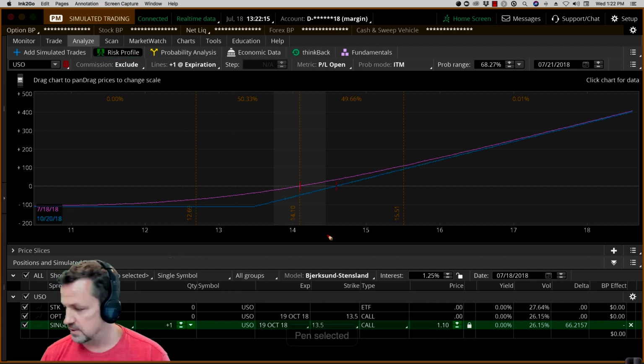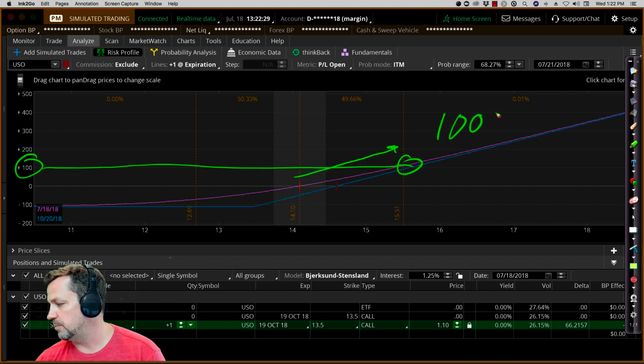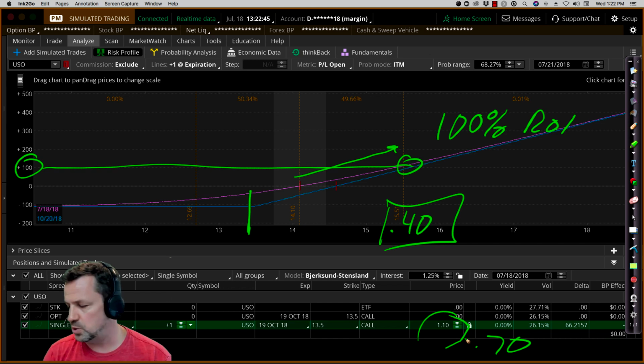And the general idea is, hey, the stock price rises up to where I think it can go out here. I think it can go out towards 15.50. We stand to make about 100 bucks, and that would be pretty darn close to a 100% ROI. But if it drops below 13.50, that means we are going to stand to lose at least 40 cents or so per contract. And we could put in a stop loss down at 0.70 or so. And we'll kind of fine tune this as we go, but that's the idea.